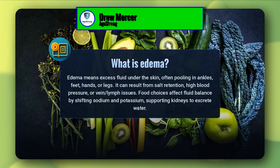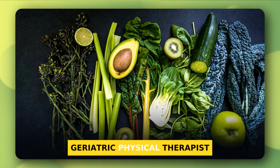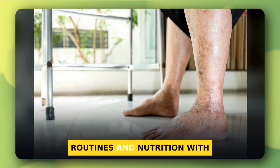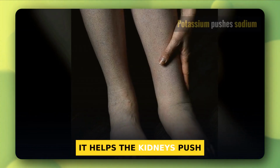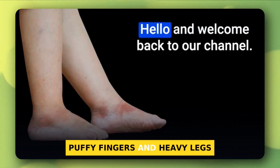I am Drew Mercer. After my dad's bad leg swelling, I teamed up with a geriatric physical therapist and a cardiology nurse. We tested simple, safe routines and nutrition with seniors. The wins were real. One big lever was potassium. It helps the kidneys push out extra sodium and water. That can ease tight shoes, puffy fingers, and heavy legs.